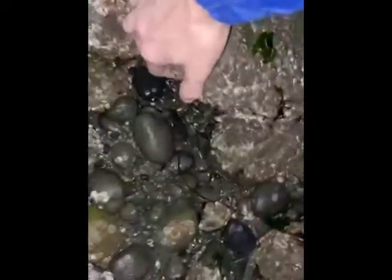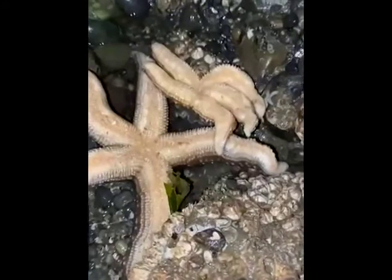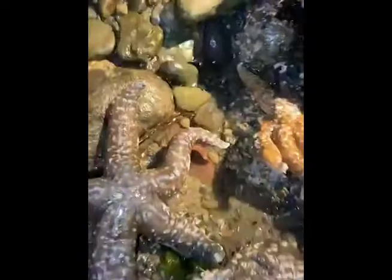Oh, you guys, I'm so excited to show you this. All right, so there's a number of creatures here, but the one I'm most excited about is these mottled sea stars. So these are a species of star. They're pretty common here in the South Sound. Yeah, we got a couple of mottled sea stars here.